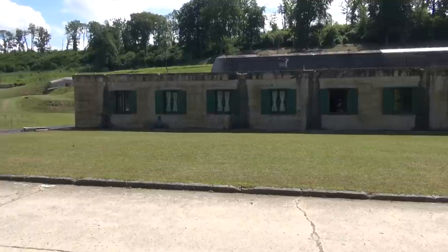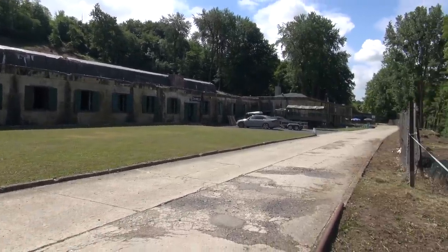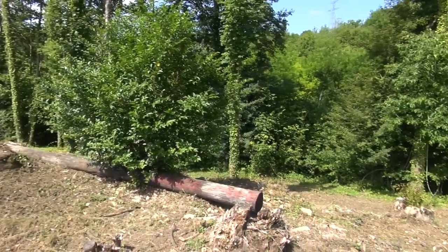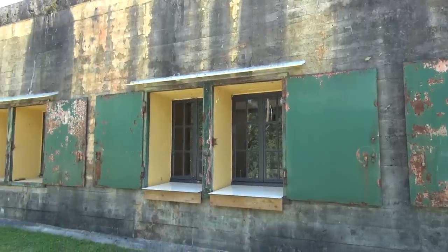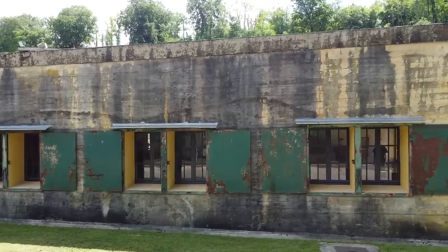Down here from the complex is a railway tunnel that Hitler's train would have pulled into. I can't show you because it is still an active rail tunnel. But there were huge armored doors on either side. They were removed for safety. Remaining bunker, fortified building there.